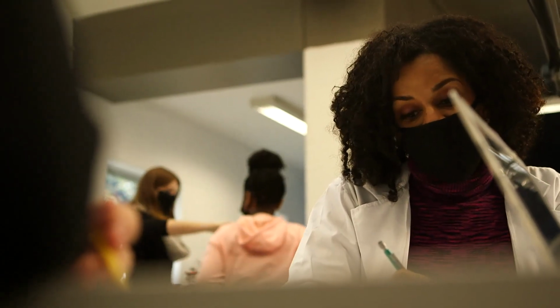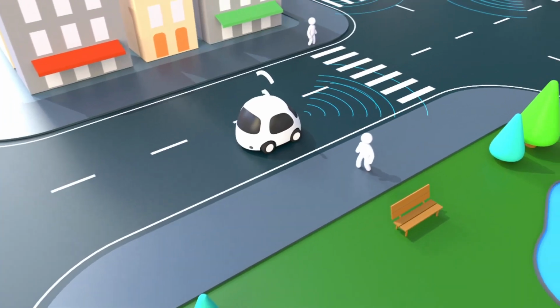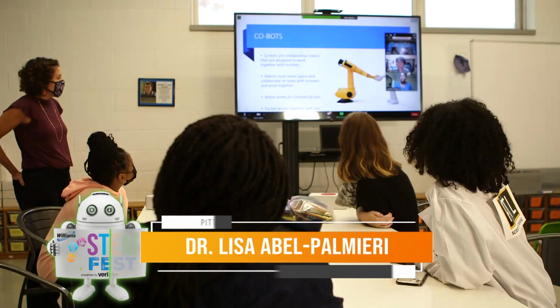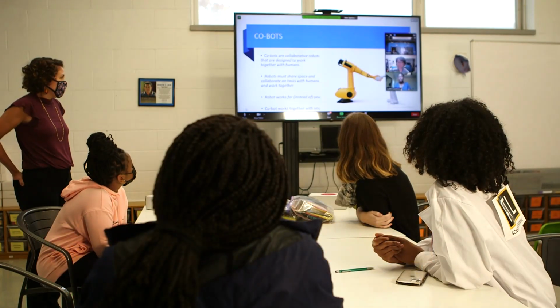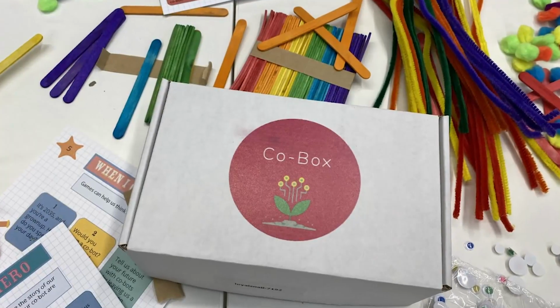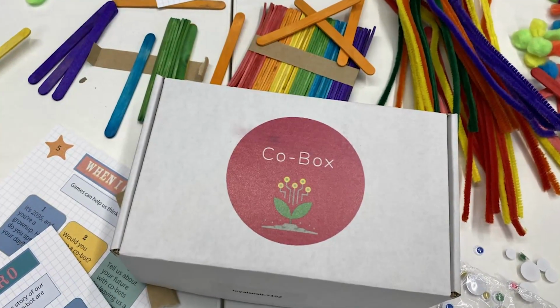Next, I learn about the left-hand and dead-end rules, which are used to help navigate self-driving cars. Many of the schools that our students come from don't have the opportunities to build out a program like this. Next, we learn how to build a co-robot using arts and crafts. You can make your own at home with a few household items like popsicle sticks, pipe cleaners, and clay.